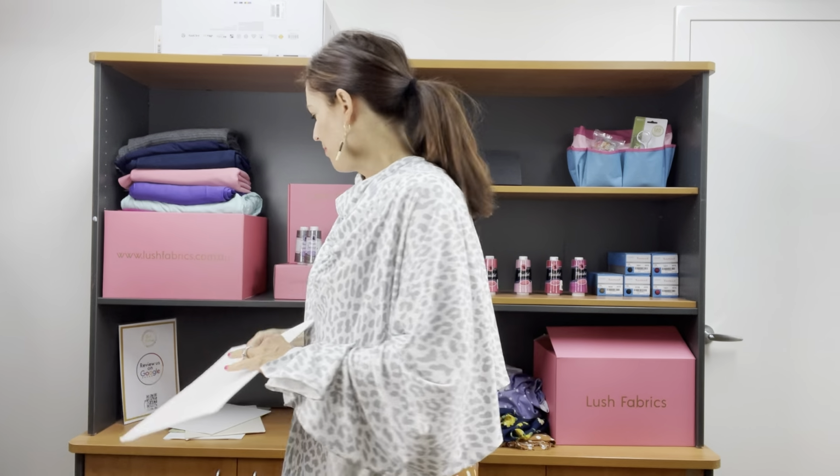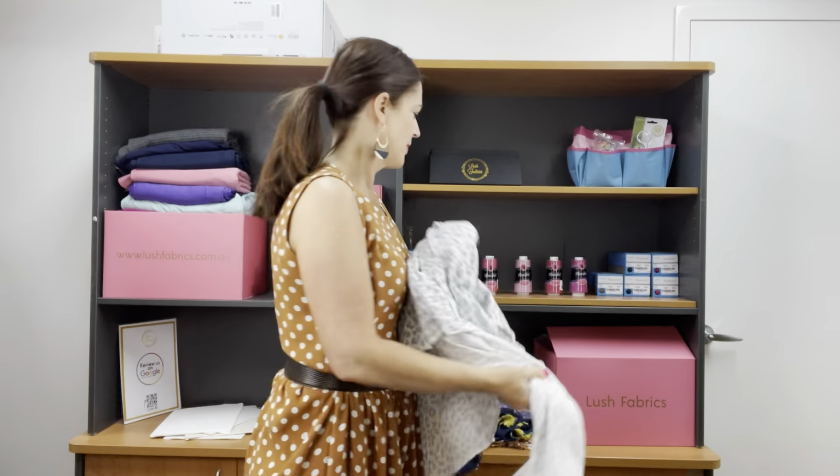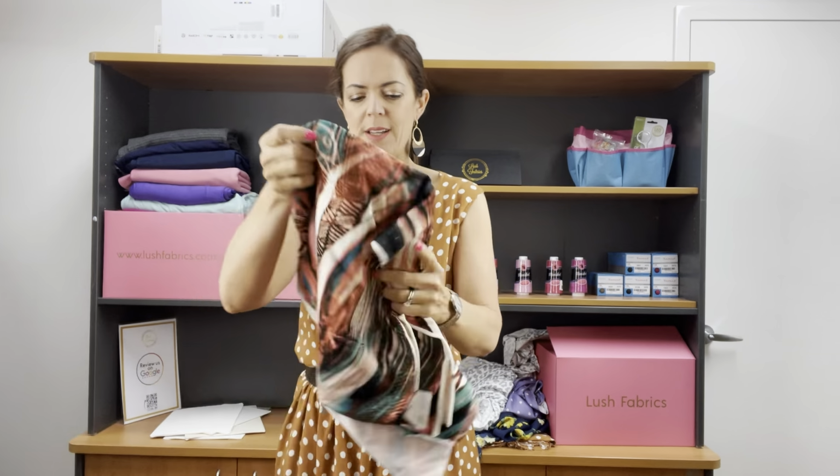And ivory viscose is what we put with this one. Endangered in ivory, double brush poly. Okay, next is a restock, double brush poly restock. This one went really quickly last time.